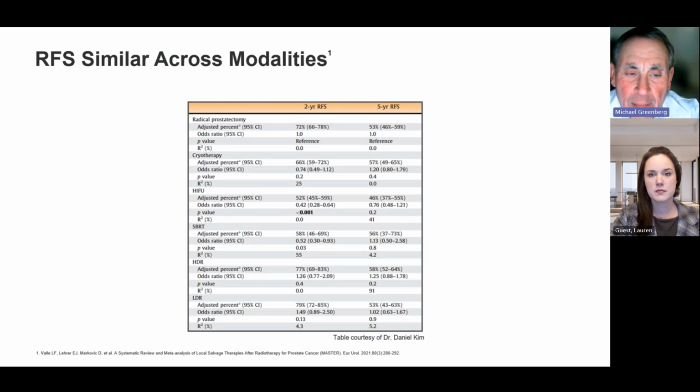So look at the relapse-free survival. If you look across all of the different types of treatment, you can see at 2 years and 5 years, it's pretty similar. This slide is courtesy of Dr. Dan Cam, a radiation oncologist at Inova Health, a great radiation oncologist. And you can see it's really just similar across all lines. So when we look at that, we would say, okay, then how can we do this with the least amount of morbidity?